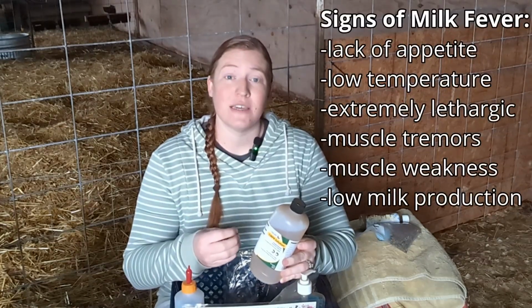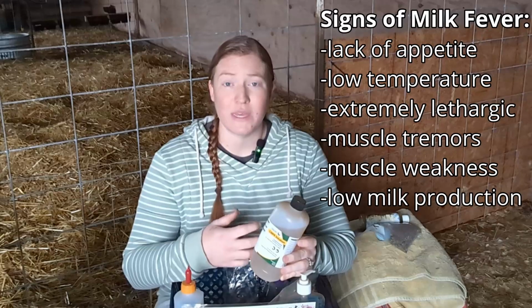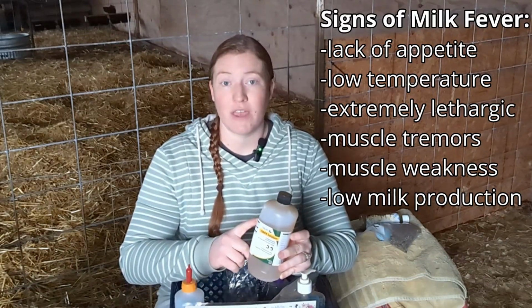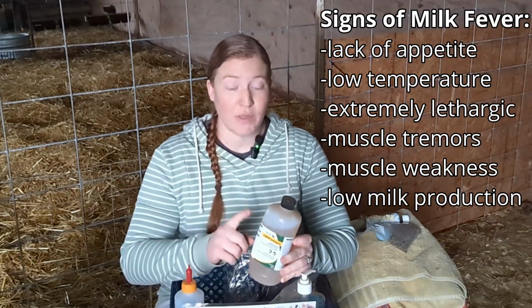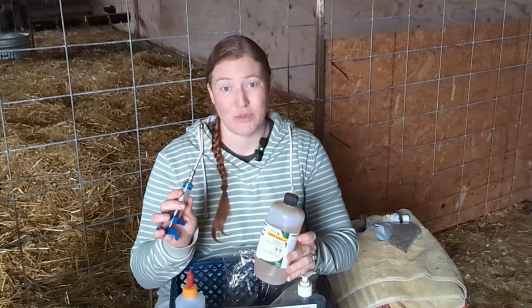And so if you see things like her just seeming overly tired, muscle weakness, things like that, have this on hand. She is in desperate need of calcium. It is an emergency. She needs that urgently. So we like to have this on hand just in case. We also keep a drench gun because this does not taste great. You're probably gonna have to squirt it down the back of mama's throat.